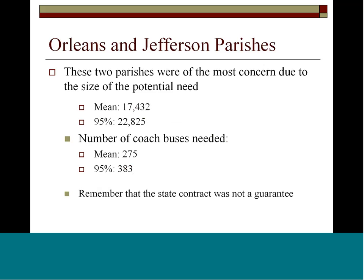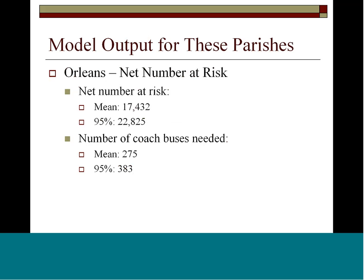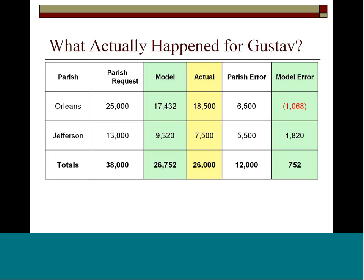The model output, again, was slightly different. About 18,000 people that may need help, and about 275 some odd buses for Orleans, about a little less than 10,000 people in Jefferson, and about 180 buses. Now, this is what actually happened for Hurricane Gustav, because those two areas did evacuate.